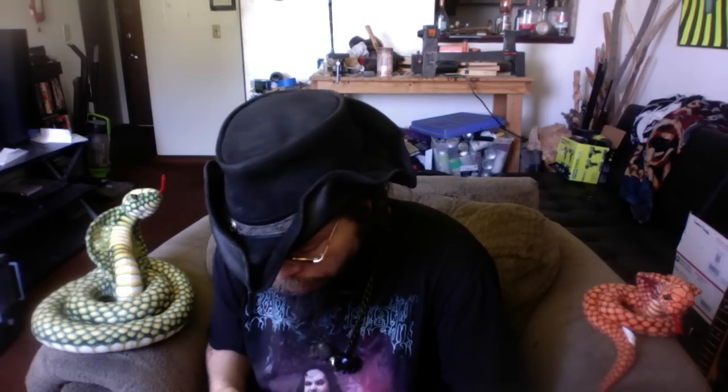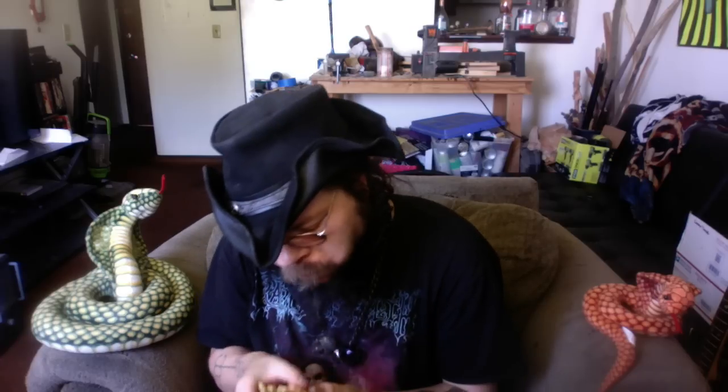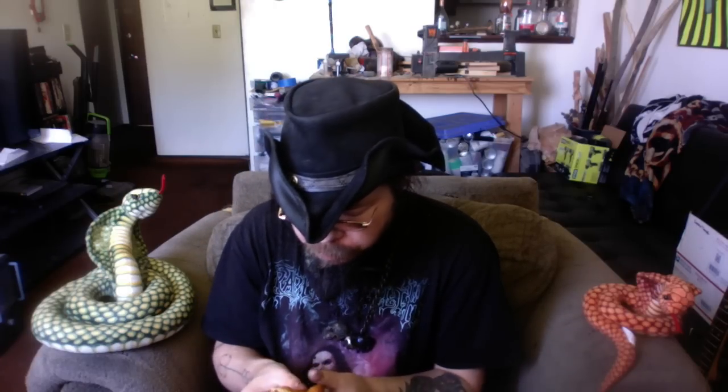This is just a hunk of unhealthy goodness. I really like the jalapenos on this. They're nice and spicy. The beef is really good. That cheese sauce tastes like nacho cheese sauce, you know. It's got that classic nacho cheese sauce.